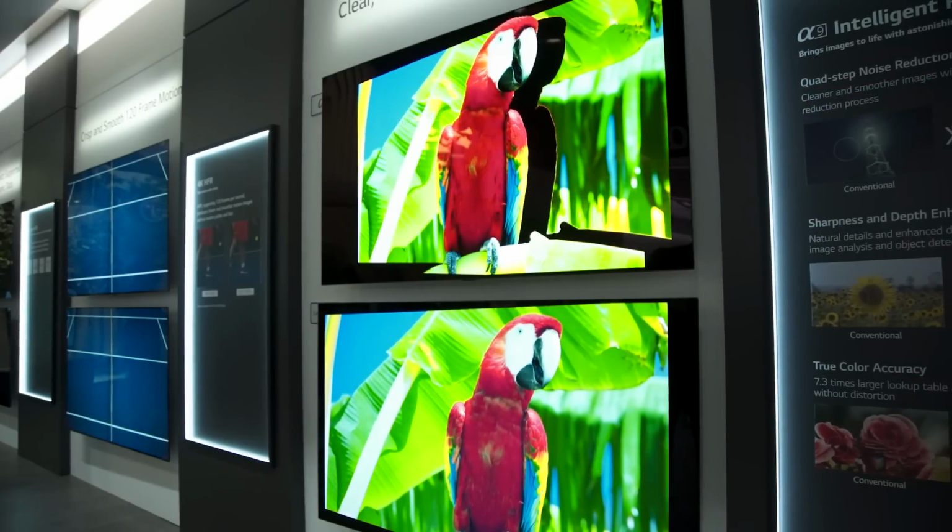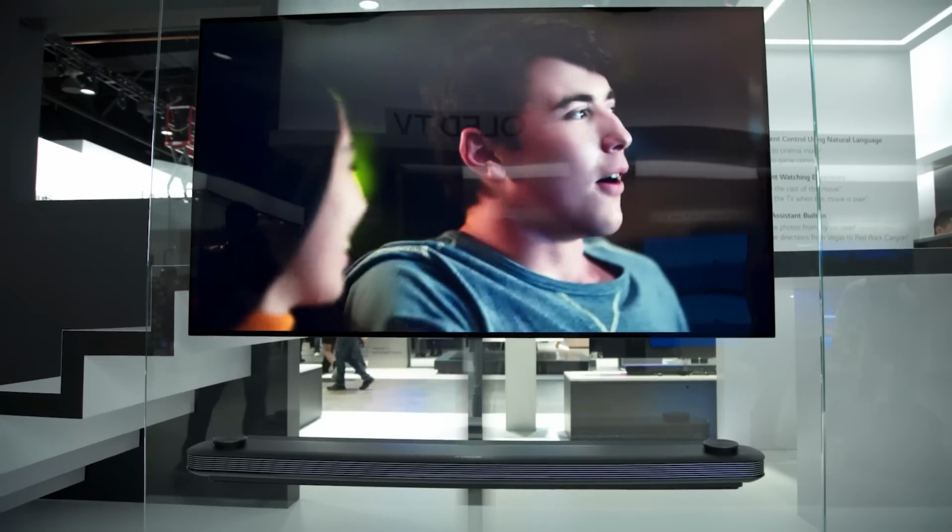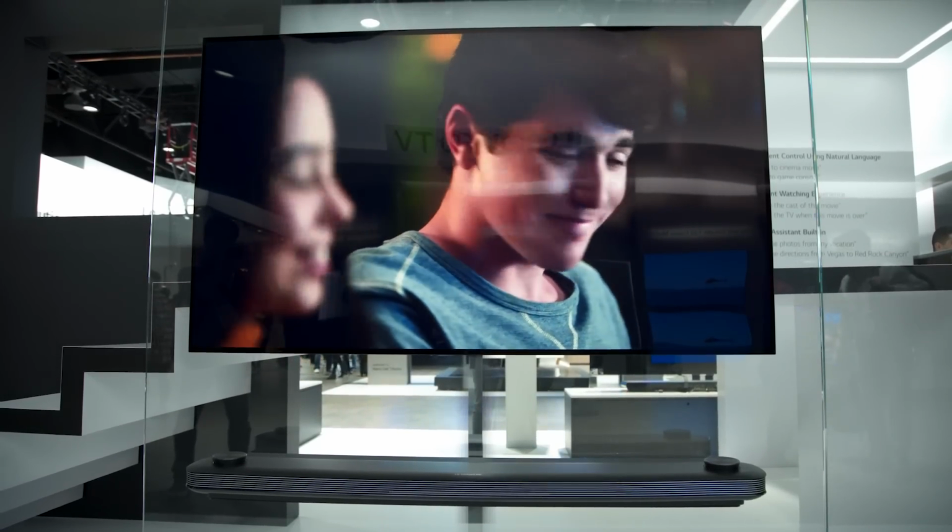You have got to be kidding me. LG is showing off TVs in their booth? No way! So they've got an update to the W7 signature from last year that we actually built into my office as a window TV.